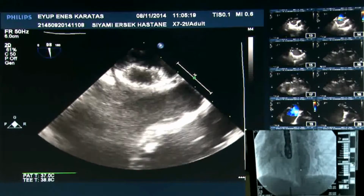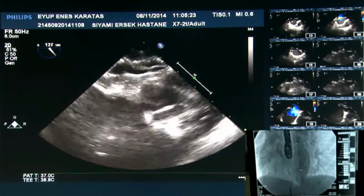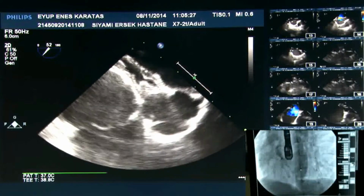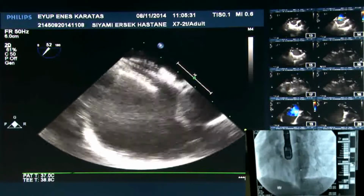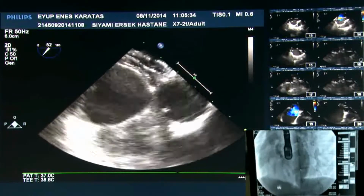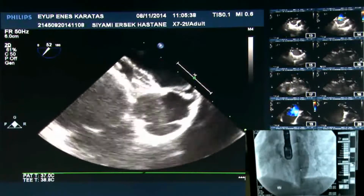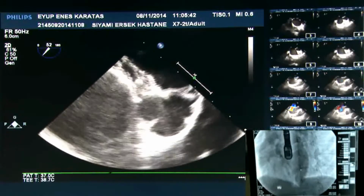Very good. Well, just an observation. At the beginning of the transmission, you saw the echo pictures. I noticed that you may see some fluid behind the right atrium. Is that right? Can you go back to the beginning of your presentation? Sure. Just a second, please.